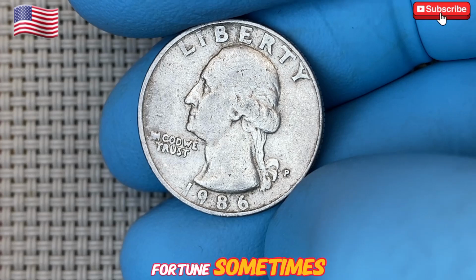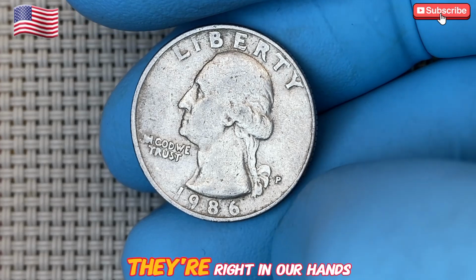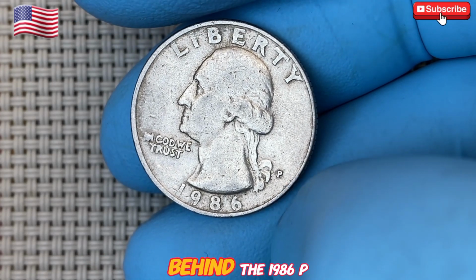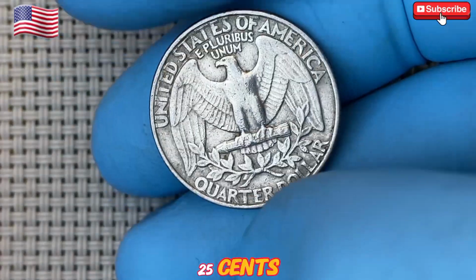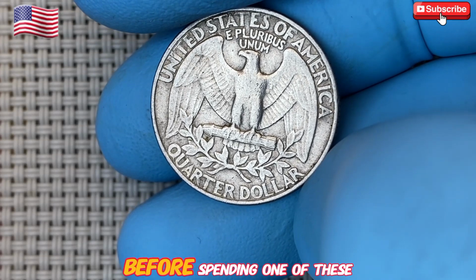Number 3. Have you ever wondered if the spare change in your pocket could be worth a small fortune? Sometimes, the most valuable treasures aren't hidden in old treasure chests. They're right in our hands, disguised as everyday coins. Today, we're uncovering the mystery behind the 1986 Washington quarter dollar, a coin that might just be worth way more than 25 cents. Stick around because you'll want to know exactly what to look for before spending one of these rare quarters by mistake.